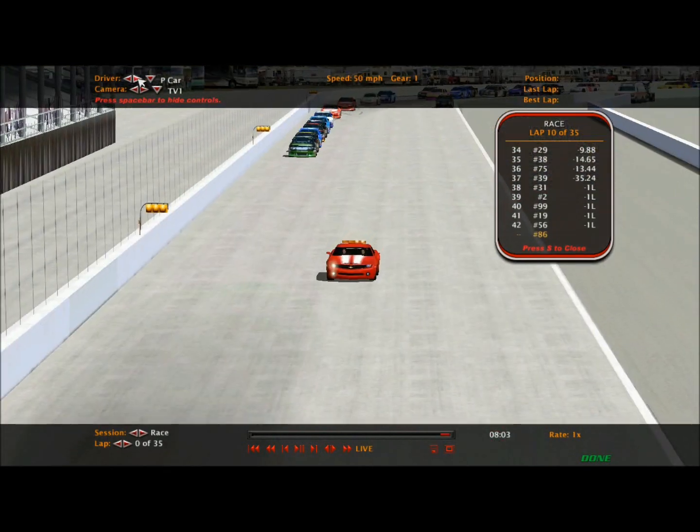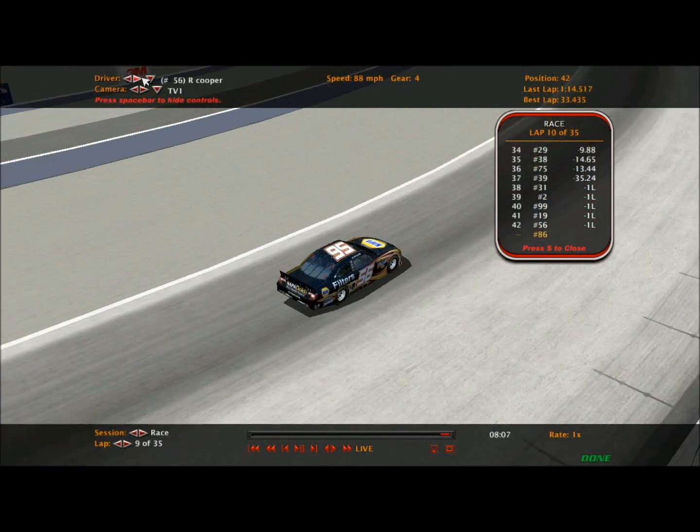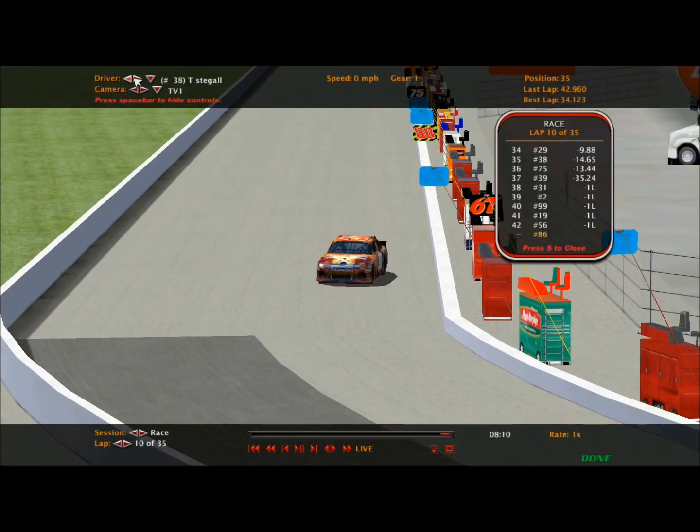with Ben Ward being the leader. Let's see what happened here. I think it had something to do with the 75. I don't know. Oh, no, 38. Let's see what happened here.